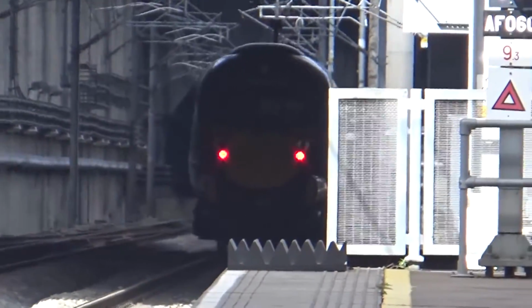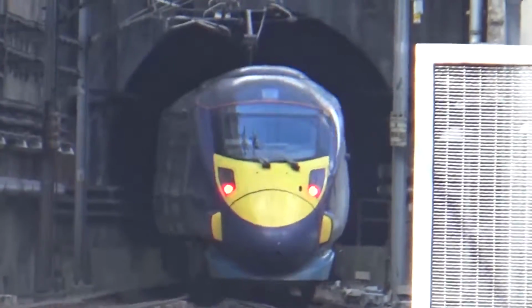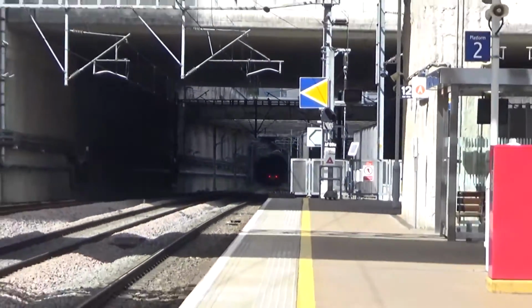Nice spark from the pantograph there as well. Is that all up? Yeah, that's what it was.